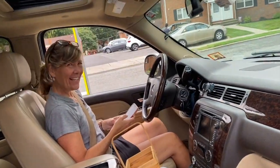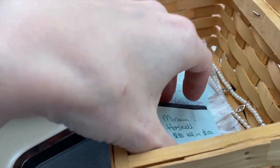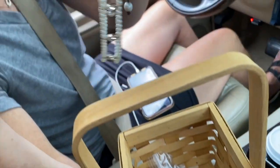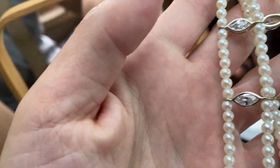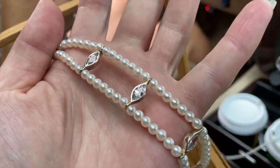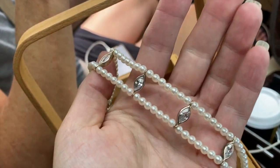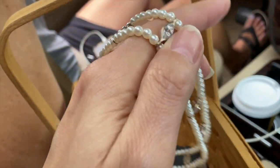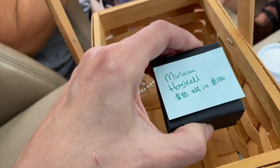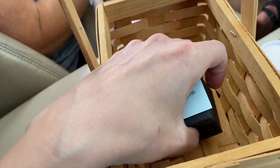Oh my. Okay, this is for you to tell me. Okay, this is Ralph Lauren. Nice. Ralph Lauren. Yeah, I love that. But I can't find a value for that anywhere. Oh my gosh, I want this. This is a choker. It's sterling silver. Anytime you see anything and you know you want it, it's like 100% good. I'm so excited.